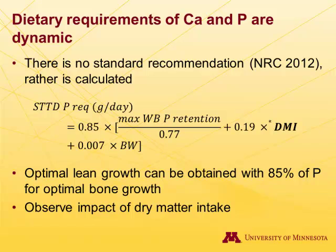And this 0.85 is the amount of phosphorus that will be required for optimal lean growth, which is lower than the amount of phosphorus that is required for bone strength. So the animal can consume 85% of the phosphorus that will be necessary for optimal bone strength and use that for lean growth. The reason that the NRC committee went that way, and Dr. Crenshaw may explain that later, is that we're looking for lean growth of the animal. It was part of the outcome variables.